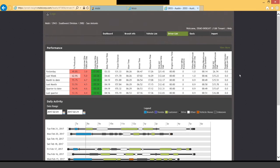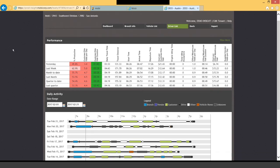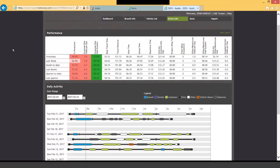As I mentioned before, it's like you're in the vehicle with the driver, but it also helps to get everybody on the same page, because this is the source of truth. This is what's really happening in the field. This is how much it's costing us to run our operations in the field. And it also helps us to identify low-hanging fruit where we have a lot of opportunity to improve.